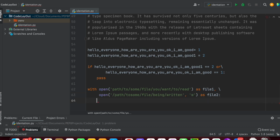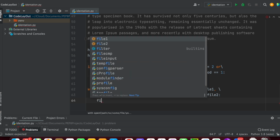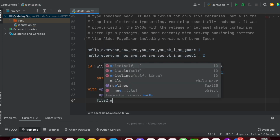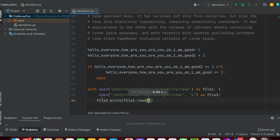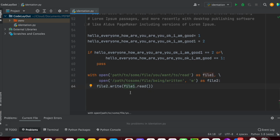Okay, and let's say after that you can continue on this indentation level, right? So you can write file 2 dot write, and then you can do here file1 dot read. Okay, and in that way you're basically getting a file that's existing, and from this file you're copying all the information to another file. This is what we're doing here. So of course into day-to-day activities in a programmer, you might face this case as well, and this requires a single long line of code. So here using backslash to separate it into two lines is also quite appropriate.